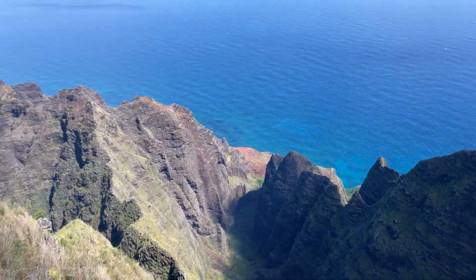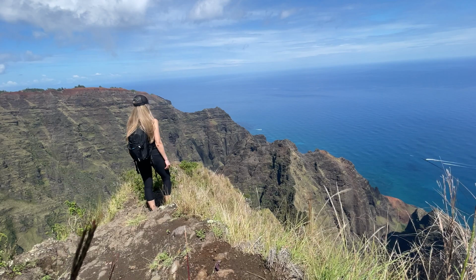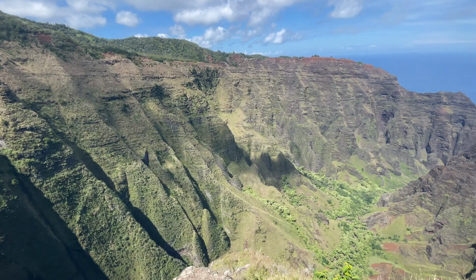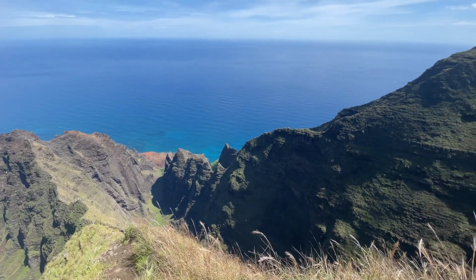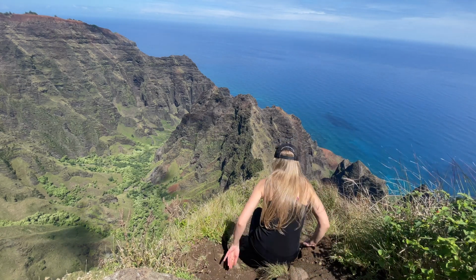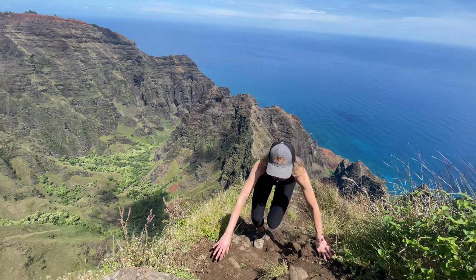There's the valley. And then I'm gonna be hiking over. So I'm gonna be cutting through all there. And Nu'ulo'olo is over that way. Walk down even farther and take a look at this. This is beautiful.